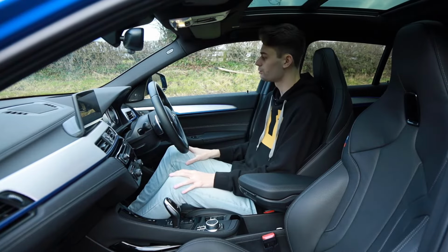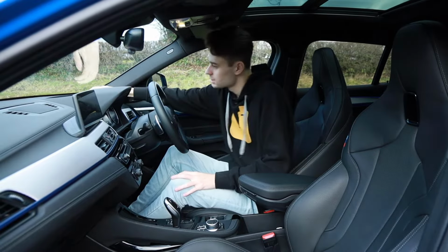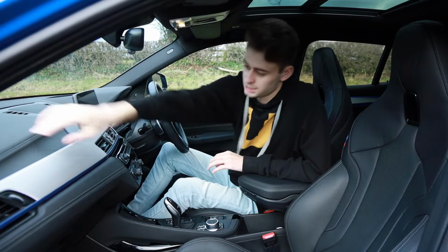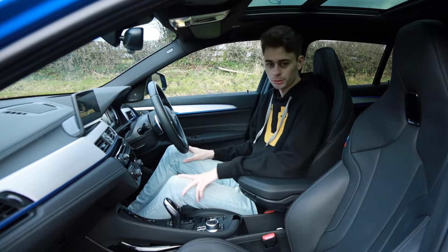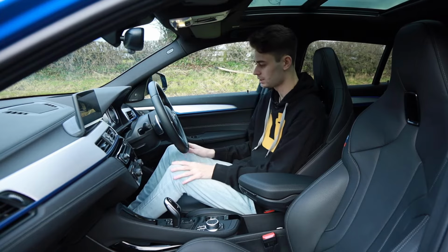In terms of material quality, it is lovely every single place in this car. There are no horrible scratchy plastics everywhere. It's all soft touch. Even this gloss stuff feels nice.